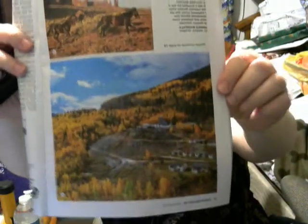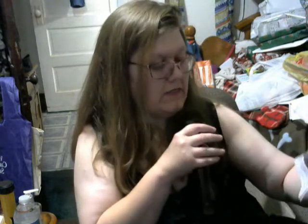Wonderful photos. Wonderful. It says it's continued on page 74. Oh, yeah, look at this. This is really relaxing. It's a hidden gem.